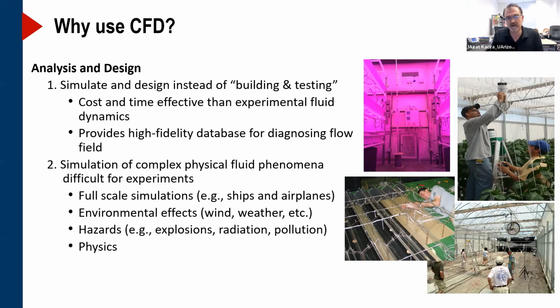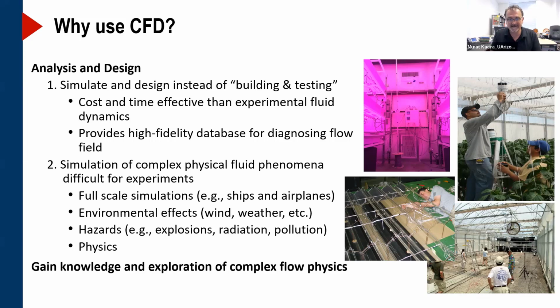Also, simulation of fluid flow is really a complex phenomenon, requiring various criteria to be met and implemented for the analysis. There are environmental effects and factors that can interfere with the analyses. There are also hazardous conditions that may affect the experimental work, and also the overall physics that is involved. CFD also provides the opportunity to gain knowledge and exploration of complex flow physics.